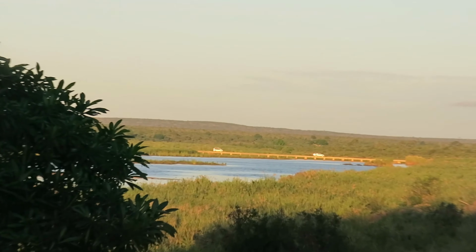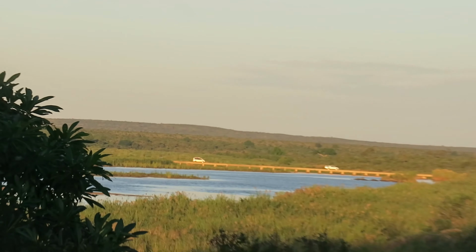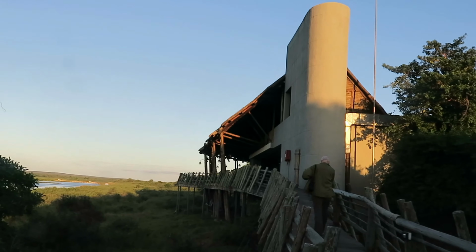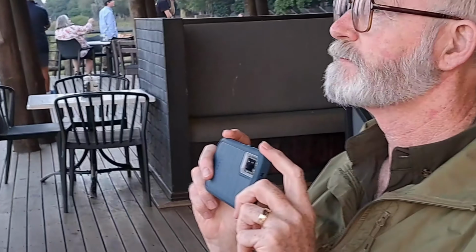This is Lower Sabie Bridge. Everyone, including us, is waiting with cameras in hand to try to photograph the fleeing bats.